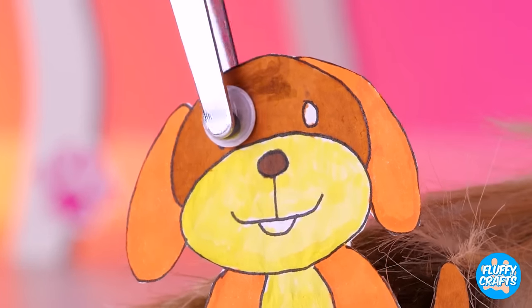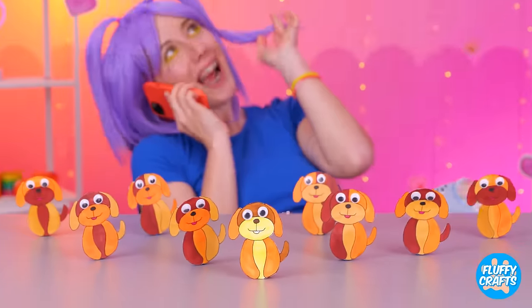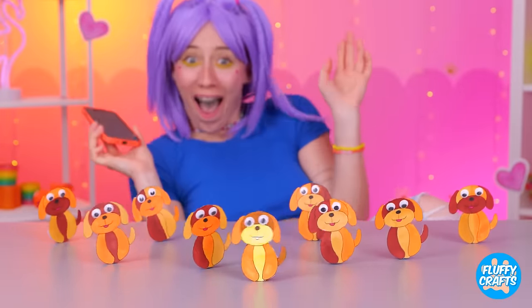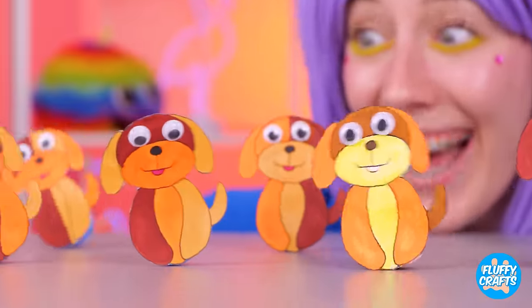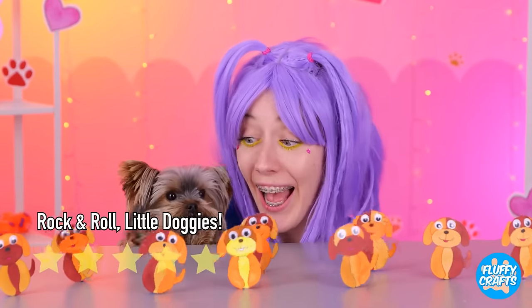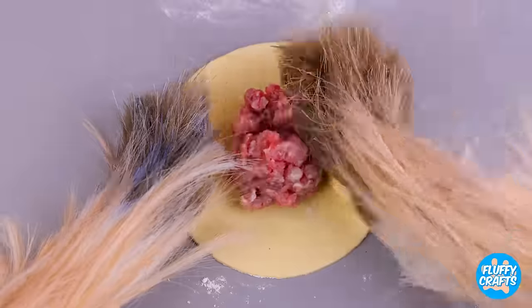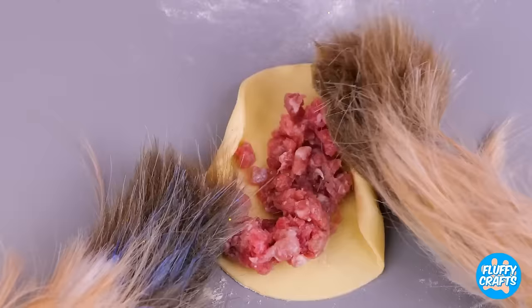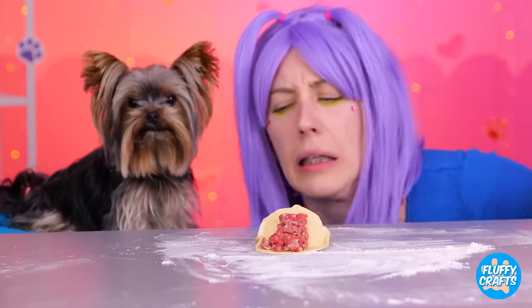For the eyes, let's go with googly. The gang's all here, let's get rocking. They just keep going and going and going. Wow, a dog making dumplings. Eh, still better than mine.